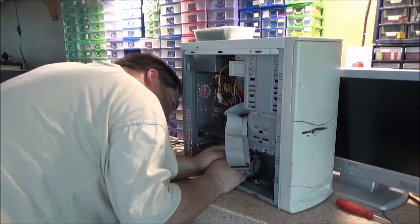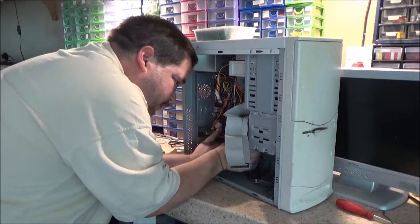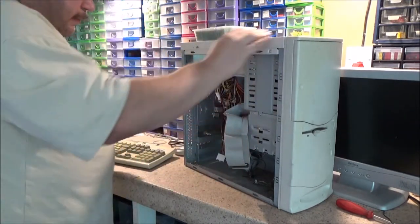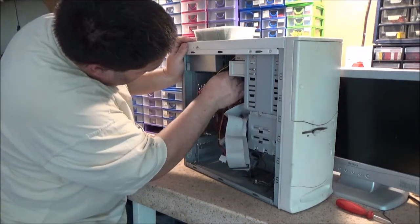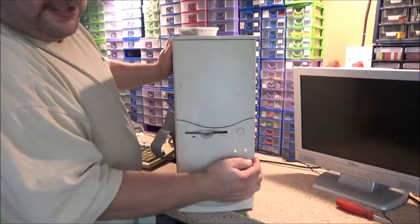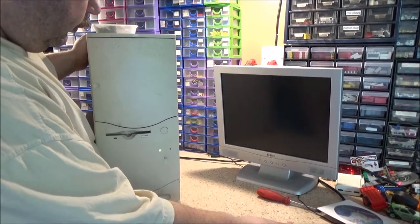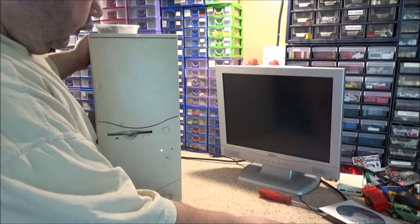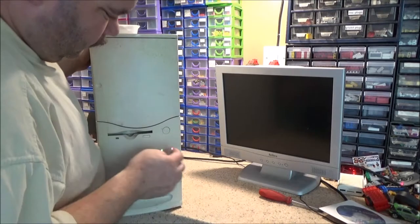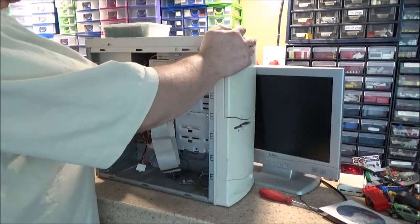Let's have a look. I can't tell. What we'll do, I'll plug this IDE cable back in. Plug power back in. I'm going to leave the CD drive as it is. We'll just see if that does anything, shall we? It didn't detect the CD drive, did it?